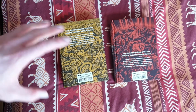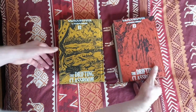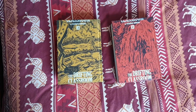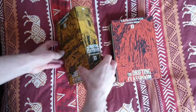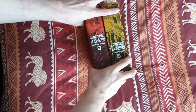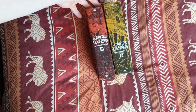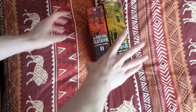I'm really happy with this. I really held off on buying these and they were out of stock on Amazon for quite a while. I was really upset about that because I didn't want to miss out on getting these beautiful volumes. But yeah, there we go. They're not in order, but I've now got volume 1 to 3 with these nice connecting spines, so that's kind of cool.